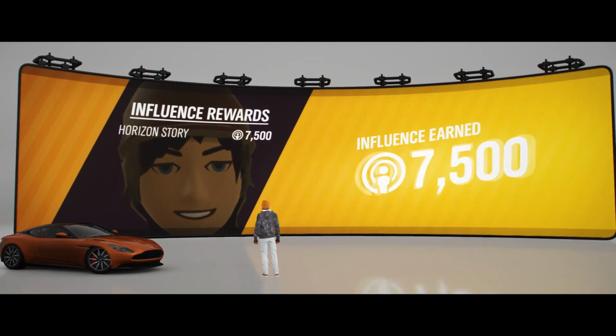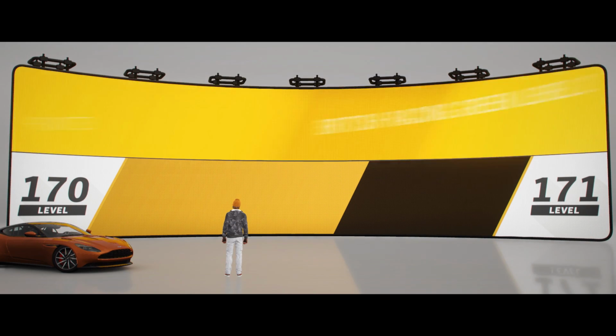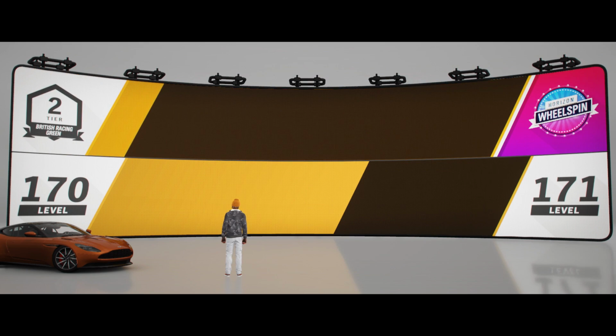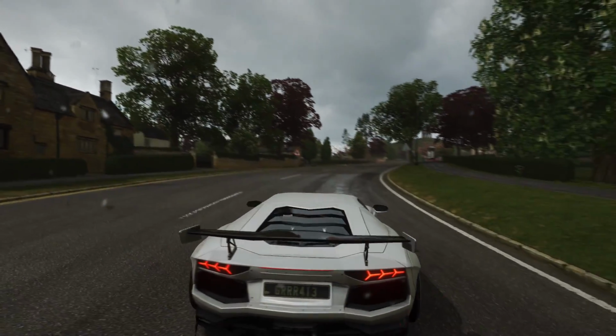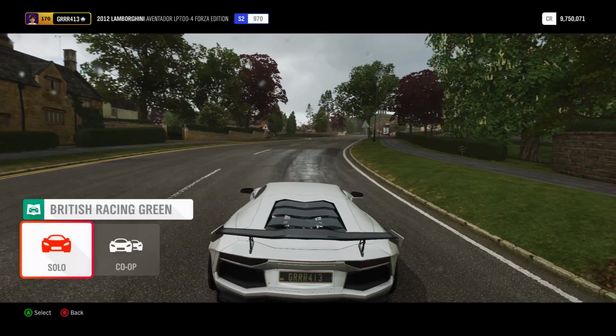Horizon story. Give us that 7,500 influence. Not bad at all. Does that count as 2, or is that just one of them? That's the question. That is the question of the day. Ooh, get in a wheel spin next. Oh, man, because we had to use 2 different cars, though. We had to use 2 different cars for that. That was crazy. But let's go ahead and get into the next one real quickly.